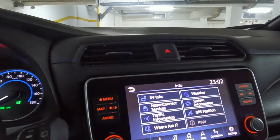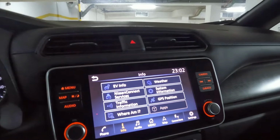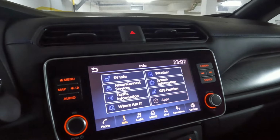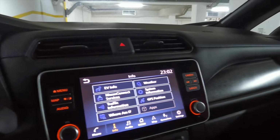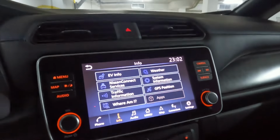So if we've used 50%, well, the problem is I don't know how many kilowatt hours the battery is. I'll look it up. So we have used 51% and driven about 120 kilometers, 125, something like that. All right, well, we'll do that math. First, we're gonna get charging though.